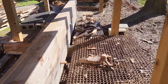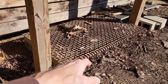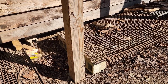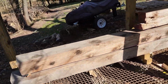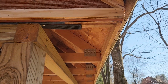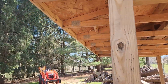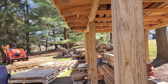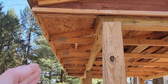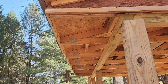And then on the outside of the support columns, down in this area here, I'm going to put those thinner strips that you saw me cut a couple of days ago. I have maybe an 18-inch or so overhang here from the roof on each side. It's a little bit more on what I would call the front of the firewood pavilion, because of the way the roof trusses were designed. So I've got almost 2 feet here, if not a little bit more.